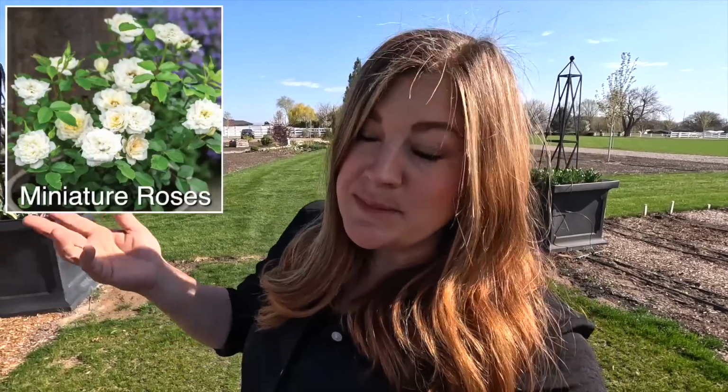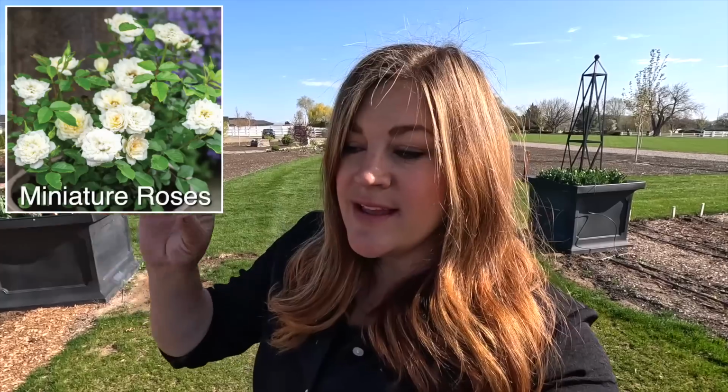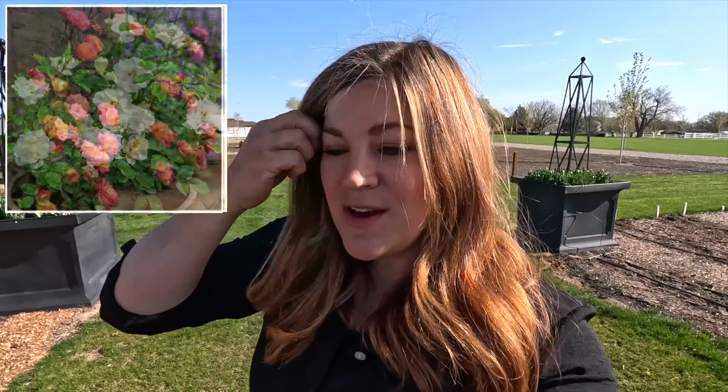Miniature roses are those that just stay miniature. They're way more compact. I see some that stay 1 foot to 18 inches tall, and they have clusters of much smaller, more petite blooms. I remember when I worked down at the garden center, there were a couple of ladies that collected miniature roses, and they had beautiful displays of these gorgeous plants. And it's nice because they stay smaller, much more manageable, but you still get that rose look and the color.